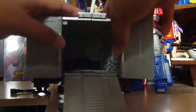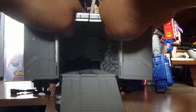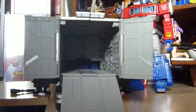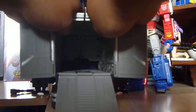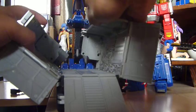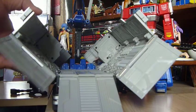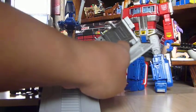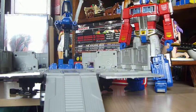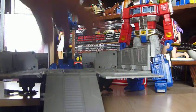Now to open it, it's much like the original where there's like 3 clips holding it down. But for me, when I first got it, I thought I was going to break it trying to open it by pulling it from up top, but all you gotta do is just yank it from the back. That's the easiest way that I found, and I could do so confidently without feeling it's going to break, so that's good.